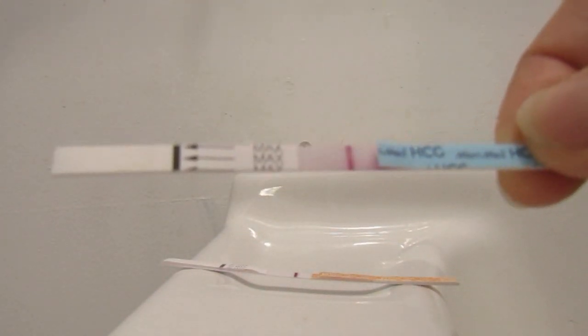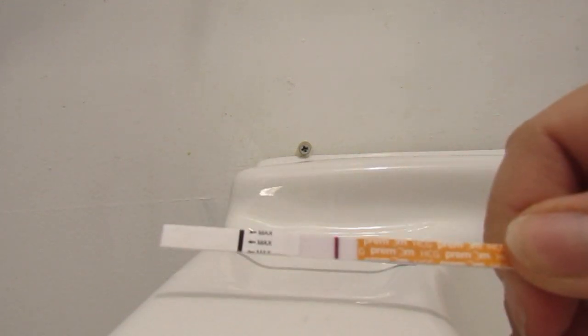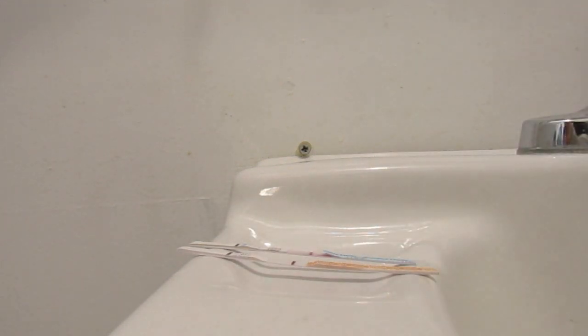I don't know, I thought I saw a glance of a line, but no, I don't think there's anything on these. I think they are negative for 10 DPO. I'm just gonna call it that. I will save it in my notebook and we'll just continue from here. Tomorrow would be 11 DPO. I'll come back and take another 2 of these tests and we'll see what they say, and I'll continue keeping track of any symptoms that I'm having. So I'll see you guys back tomorrow.